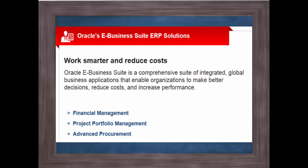E-Business Suite is used by companies as a backbone for financials and manufacturing operations. When you visit the Oracle website and look up E-Business Suite, you will see that it is mainly in 3 areas: financial management, project portfolio management, and advanced procurement. Financial management includes many modules such as cash management, general ledger, accounts payable, accounts receivable, etc. Personally, this is where most of my expertise is.